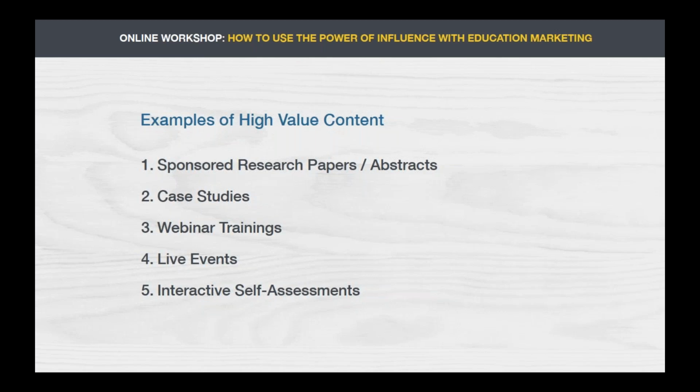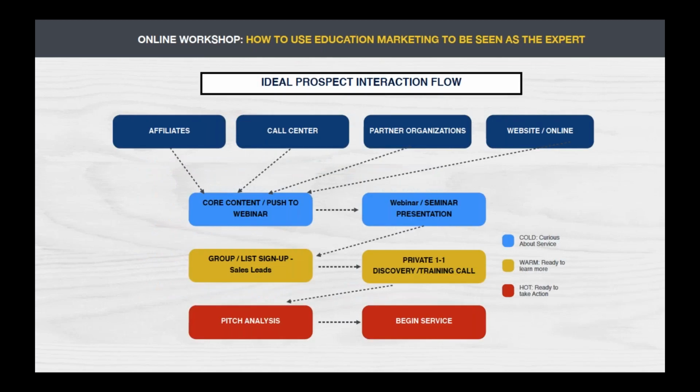So these types of live events, they take planning, they definitely take logistics, but once you get people in there and they're engaged and they're listening and they can interact with you, then you're able to let them feel that you're there and earn that trust, okay? Interactive self-assessments is another one that I like that gets really good response, right? Quizzes, surveys, things like that, again, where it engages them. Those are good examples of high value content, okay?